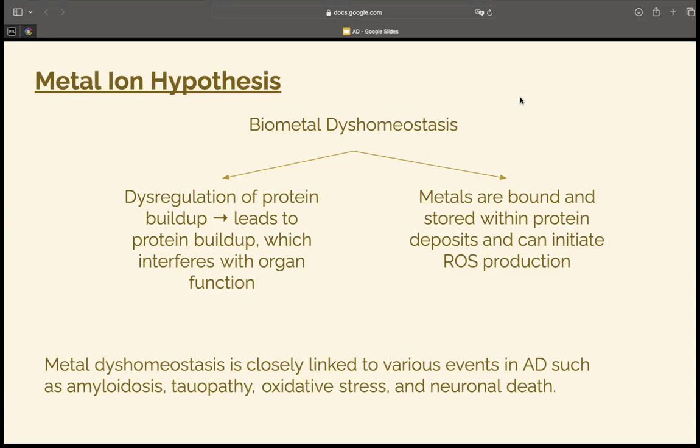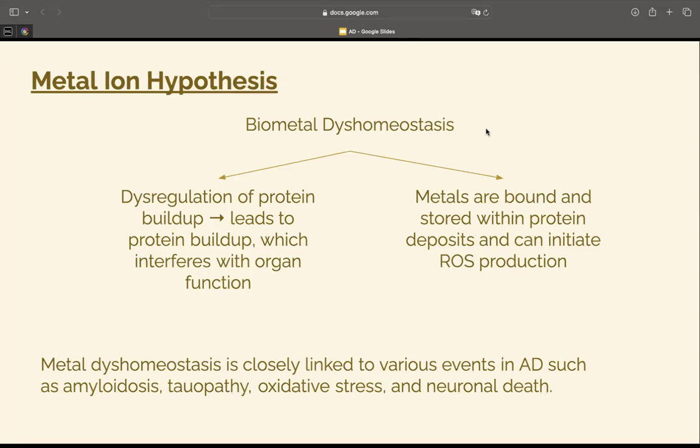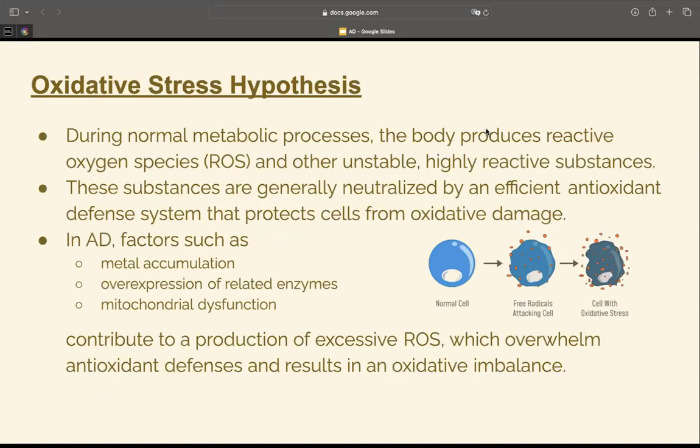But the essential thing here is that metal dyshomeostasis is closely linked to various events in Alzheimer's disease, such as amyloidosis, tauopathy, oxidative stress, and neuronal death. And research is fairly new in this framework and is still being conducted on how we can approach these issues. Reactive oxygen stress. We'll get to that in a second right here.